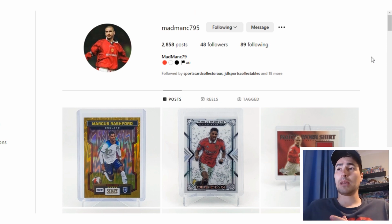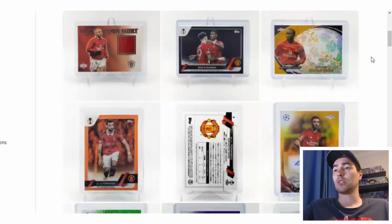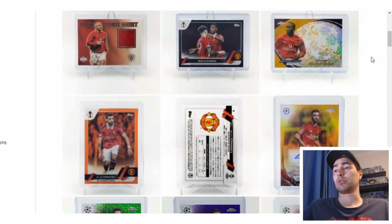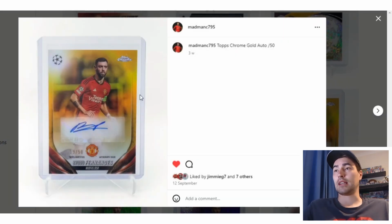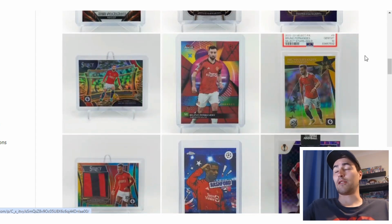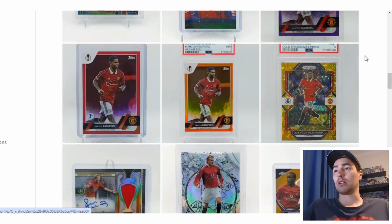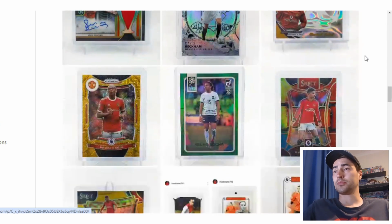product. I think Mad Mank has got a good approach in that he does target a couple of players of interest, one of them being Rashford and Bruno Fernandes as well. So he's got some really fantastic Bruno cards, and that's a nice gold autograph there. One of the approaches I would have is certainly to target a specific player, because going for everything can be very overwhelming. And we're seeing a lot of cool parallels from those two particular players.